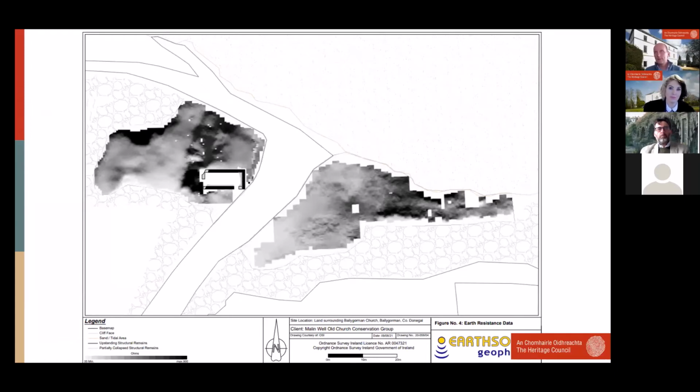So that piece of work has probably paid off straight away in terms of learning about what's under the ground, what not to do, and how not to open up this site. Things like that are really important, and a cost-effective means of discovery. I should say we don't fund archaeological excavation under this scheme. If it's archaeological excavation that you're interested in, there's a Royal Irish Academy grant scheme for that.